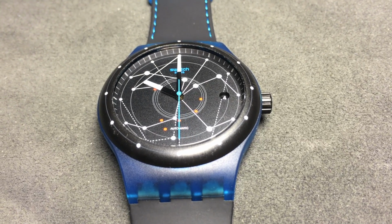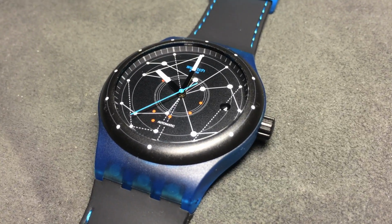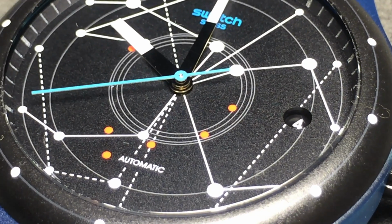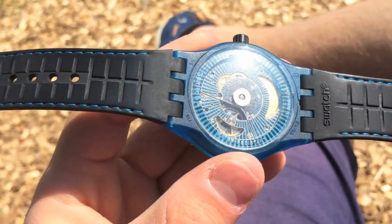The round date window can also be difficult to read because it is small, and it almost blends in with the white solar dots on the watch face. The laminated dial does not last a long time at all, and the lume is very weak. If you're watching a movie at the cinema, for example, it will be near impossible to tell what the time is. In conclusion, I obviously like this watch because I've chosen to wear it every day for the past few months.